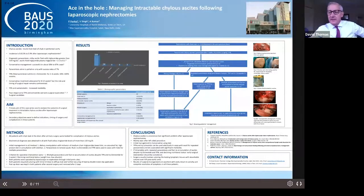2,378 cases of lap nephrectomy. And as a consequence of surgery in these patients, they discovered 118 patients who had suffered from a chyle leak. These surgeries they'd had were predominantly either laparoscopic live donor nephrectomy or laparoscopic radical nephrectomy. And again, the vast majority left-sided, as you would expect. Cisterna chyli, most likely the cause of the leak.